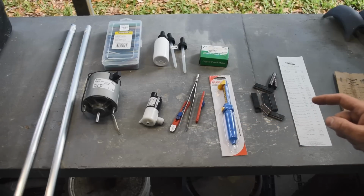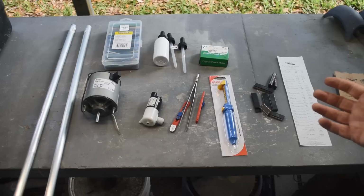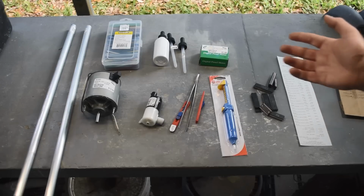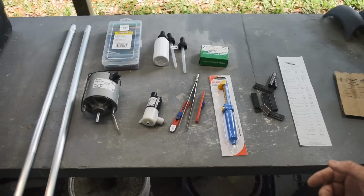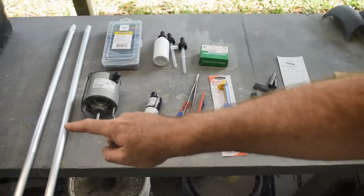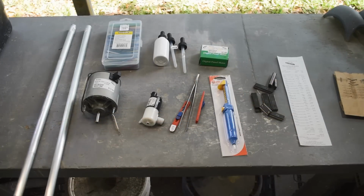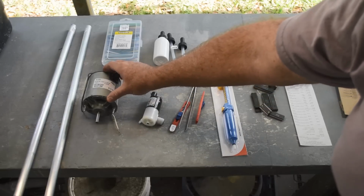But conversely, a lot of the cool stuff on their website isn't in the showroom either. So you kind of got to go back and forth between the two. But, so what have I got here? Well, I got some 3/4 inch aluminum shafts, 2 feet long, and a 1/15 horsepower AC motor.